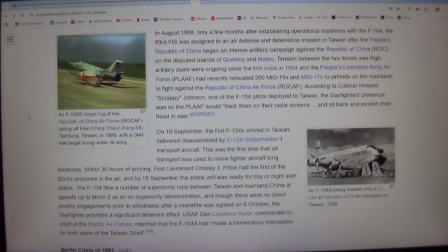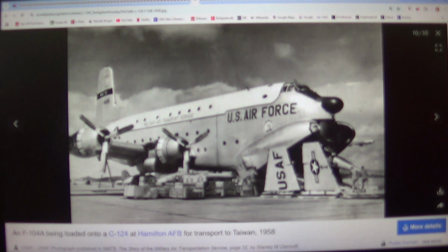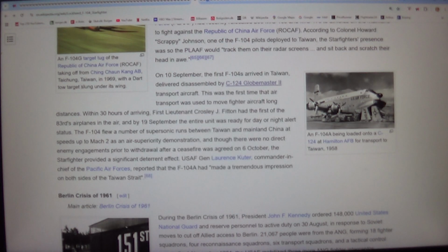On the 10th of September, the first F-104s arrived in Taiwan, delivered disassembled by C-124 Globemaster II transport aircraft. This was the first time that air transport was used to move fighter aircraft long distances. Within 30 hours of arriving, First Lieutenant Crosley J. Fitton had the first of the 83rd's airplanes in the air, and by the 19th of September the entire unit was ready for day or night alert status.